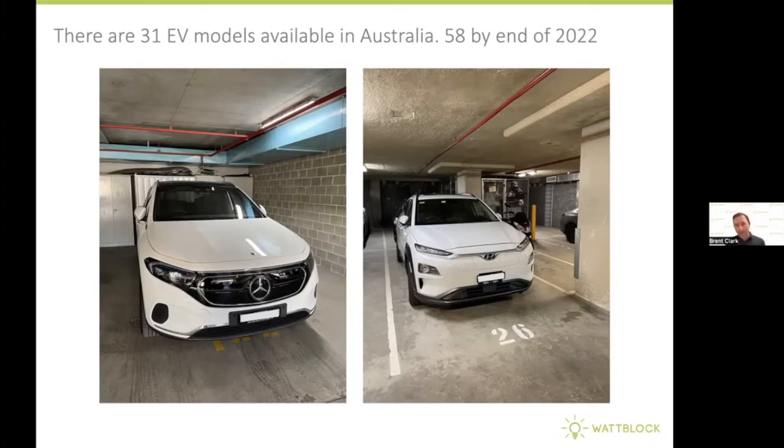So I just thought I'd mention, here are a couple of photos of electric vehicles from apartment buildings in the North Sydney area. We can see a Mercedes EQC on the left and a Hyundai Kona on the right. So also we're seeing electric vehicles come into the buildings now that are not just Teslas, but coming from a number of different brands.